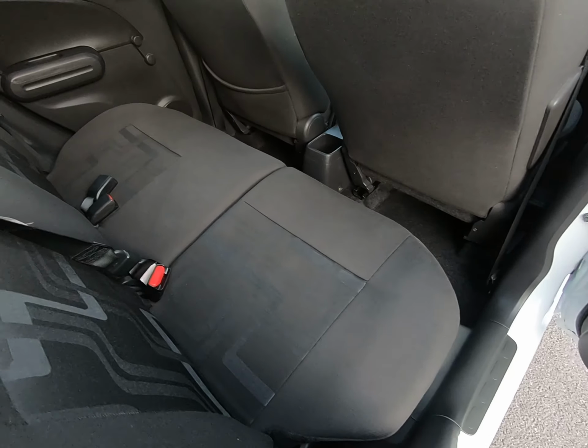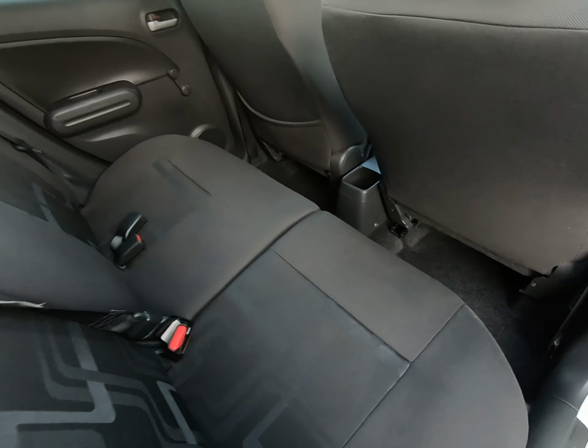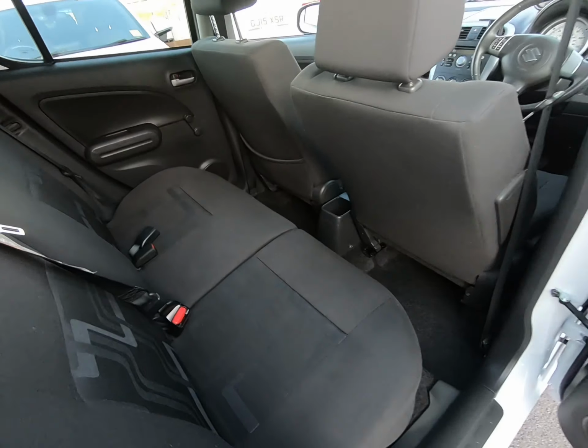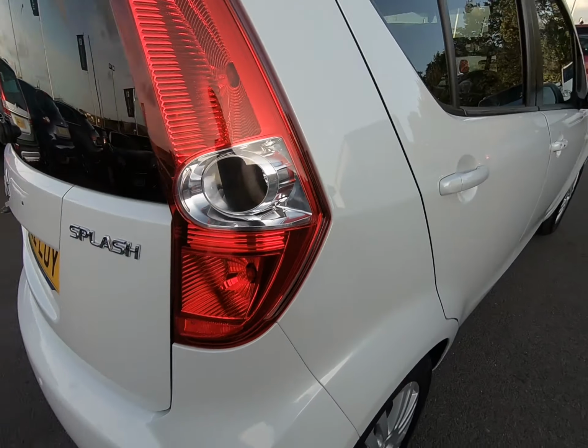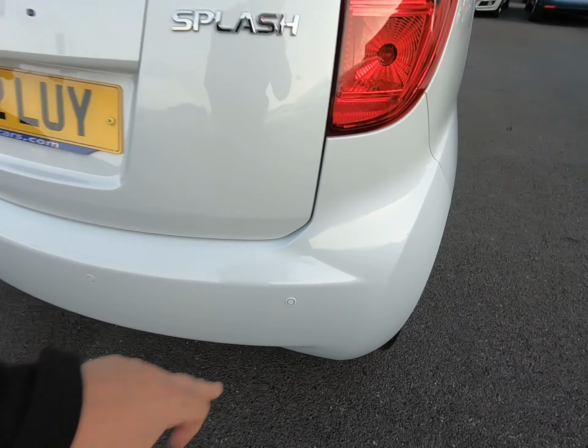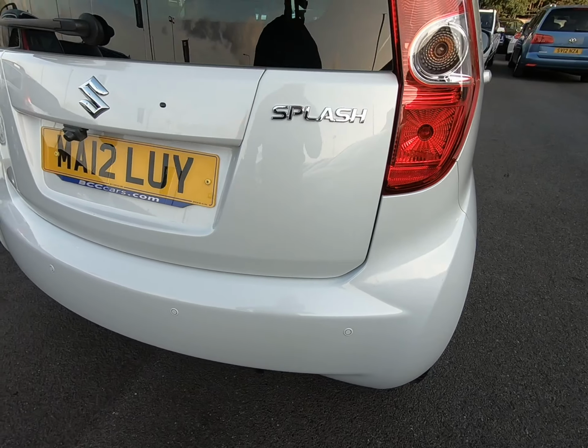Seats exactly the same as the front, all in excellent condition. Carpets in the rear are also benefiting from those overmats. Coming round to the rear of the vehicle, once again no marks to any of the bumper corners.